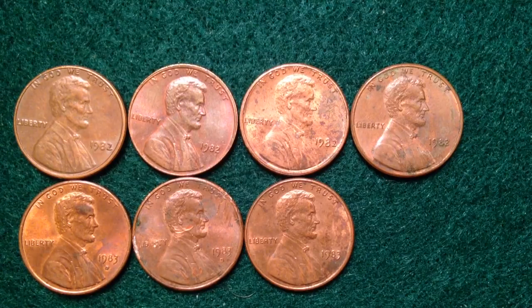Now drilling down even further into that Lincoln Memorial that was made from 59 until 2008, there was actually a transition year in which they switched up the metal content. So the mint was looking to cut cost a little. The coin that they were using from 1909 to 1982 was the copper coin. It was 95% copper, 5% zinc.